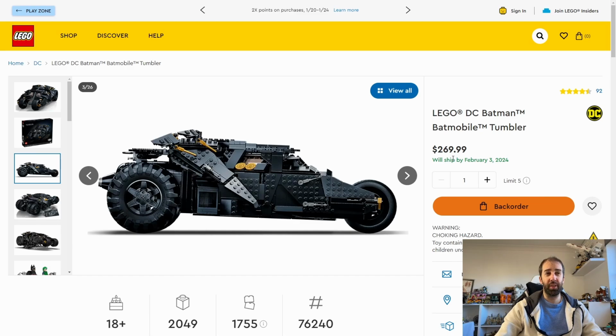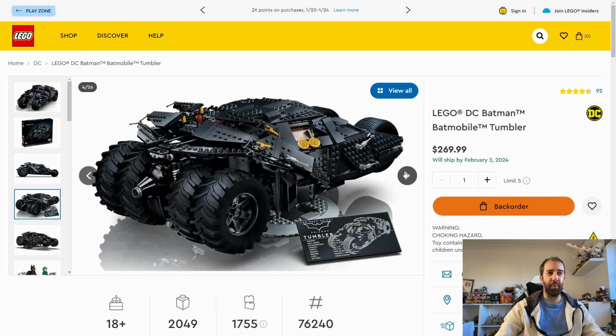$270, £230. In the UK, I've quite often seen this on sale. I think Argos stock this, and they sometimes have it on sale. Keep an eye on that for the sales this year. Obviously, next time Argos do a sale, I'll try and highlight it when it comes on sale. But it's a very cool set, beautiful.